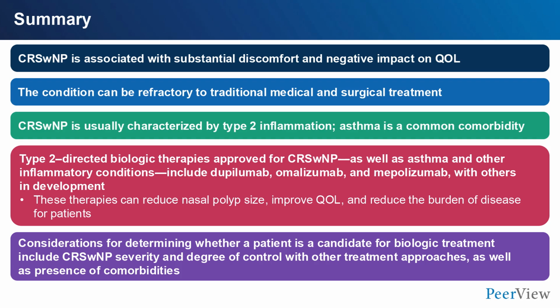Asthma is a common comorbidity, which you will see with your patients. We now have these directed monoclonal antibody therapies. We've got 3 approved now, and probably 2 more on the horizon. These therapies can significantly reduce nasal polyp size, improve quality of life and congestion scores, and really help with that burden of disease in our patients. And then we talked about the considerations for whether a patient is a candidate or not and the different approaches to treatment.